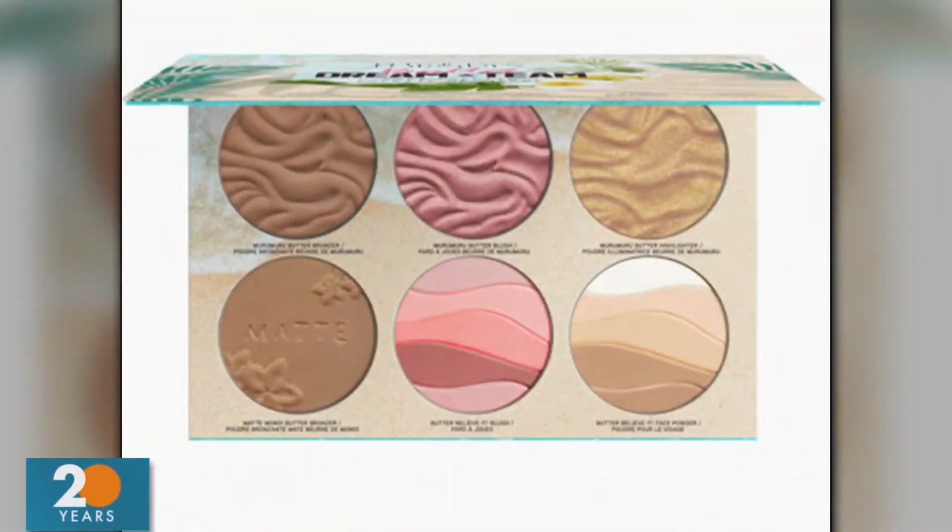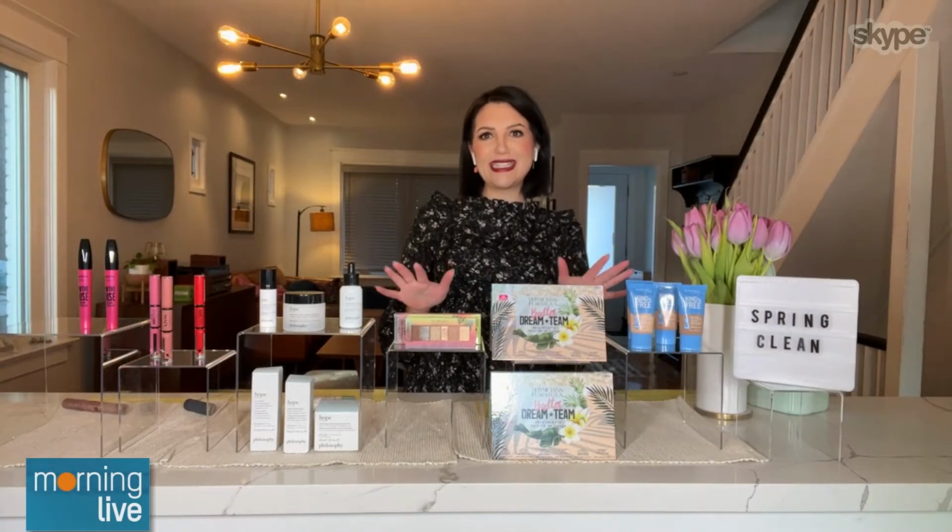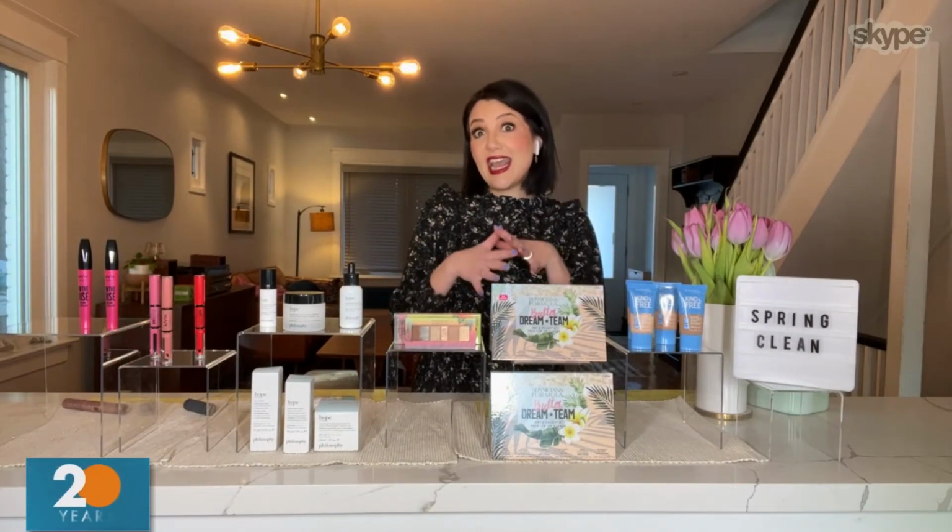So let's go ahead and grab the Butter Dream Team face palette, everything we need, bronzers, blushers, highlighters, and then for the eyeshadow, they have their Butter Believe It eyeshadow bronze nudes palette, which will appear on the screen in a moment. But I just love these formulas because they're so luxurious. They're creamy, easy to blend, formulated for even the most sensitive of skins, paraben free, and of course, got that divine fragrance that is so iconic to Physicians Formula. It makes me feel like I'm on a beach, totally ready for spring and summer, available at Shoppers Drug Mart. And again, everything we need. So toss out whatever's taking up space.